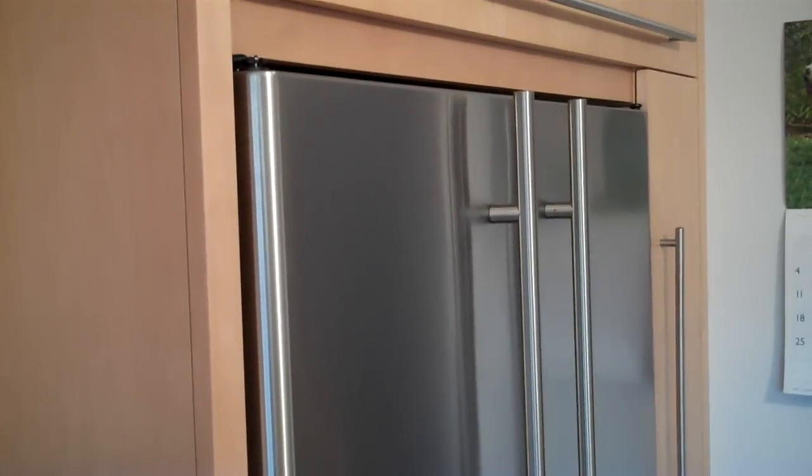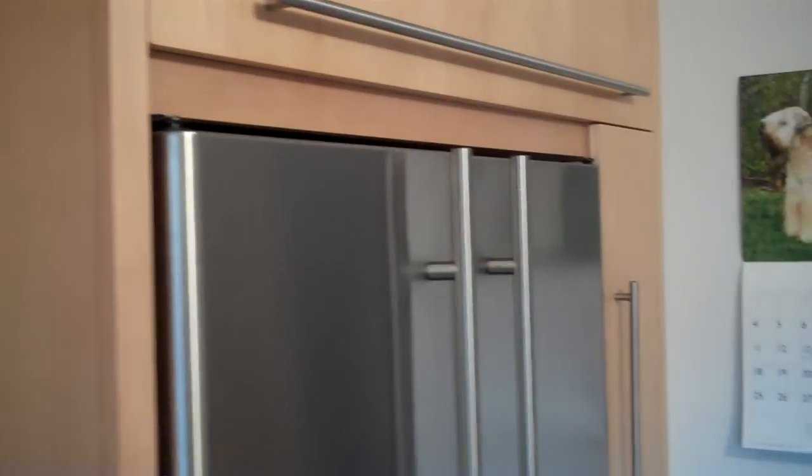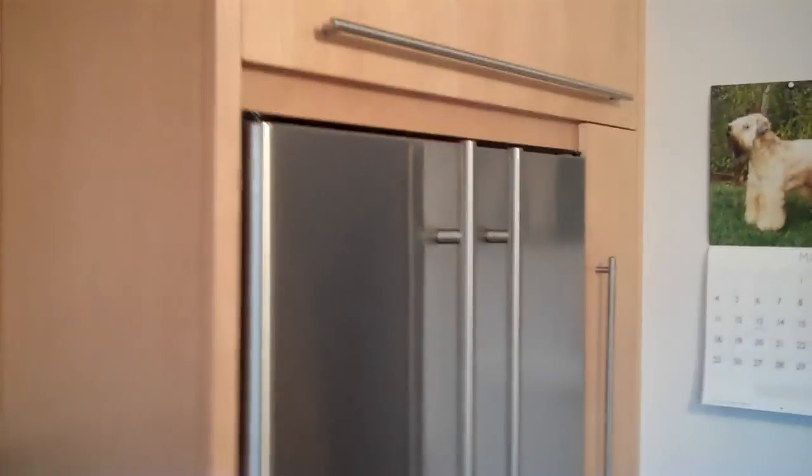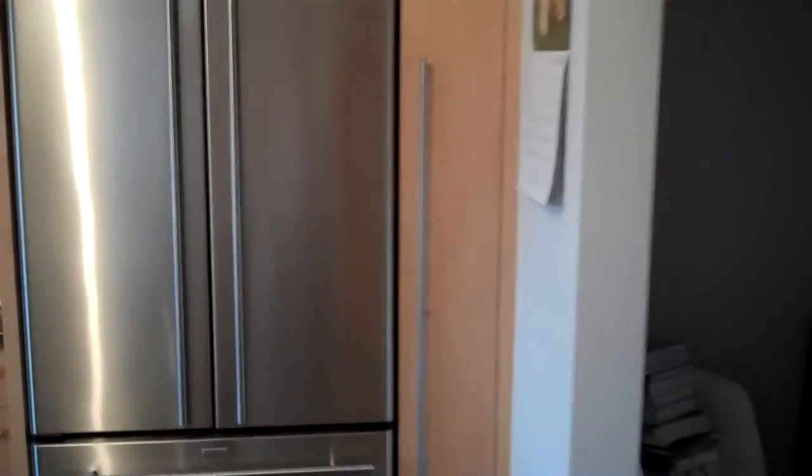The fridge here is important too because it's not really a built-in fridge. It's just a freestanding one, but we designed the cabinet so that it would be nice and close and allow it to look more like a built-in fridge. And then this large, tall cabinet beside the fridge is full height, and it acts as a pantry.